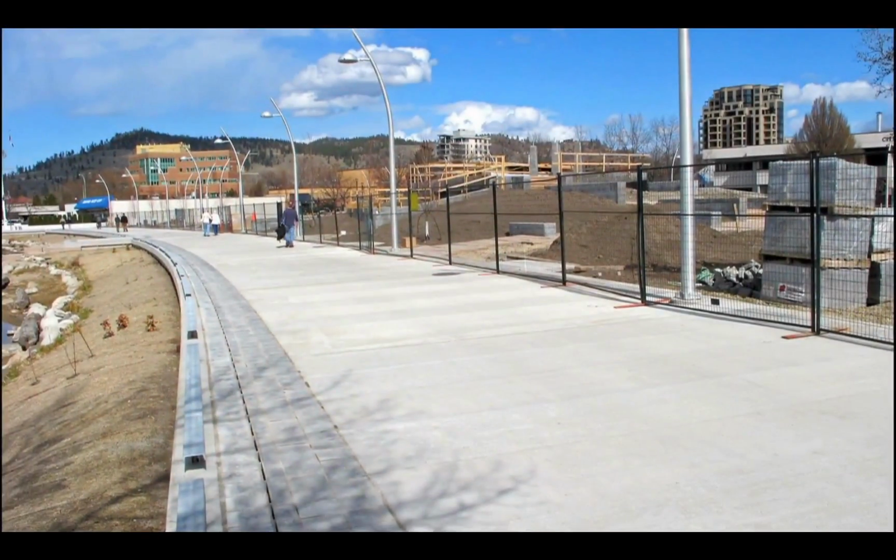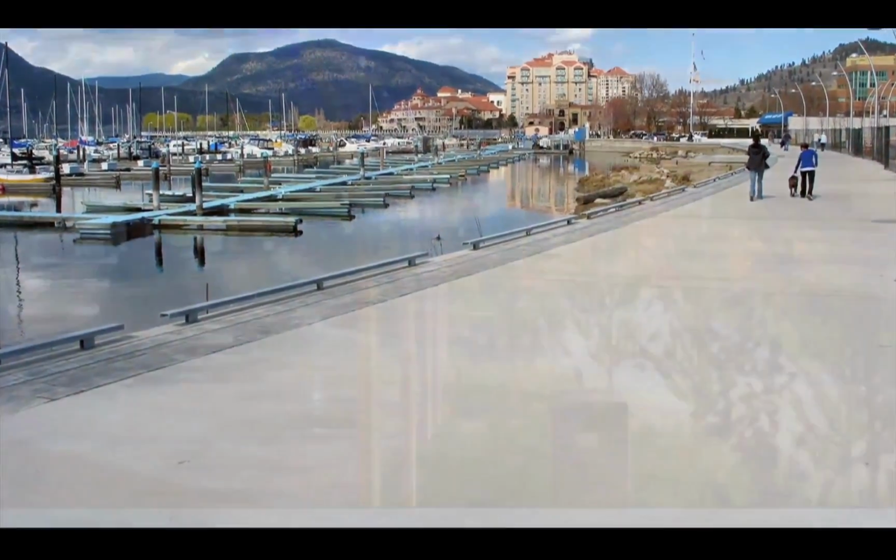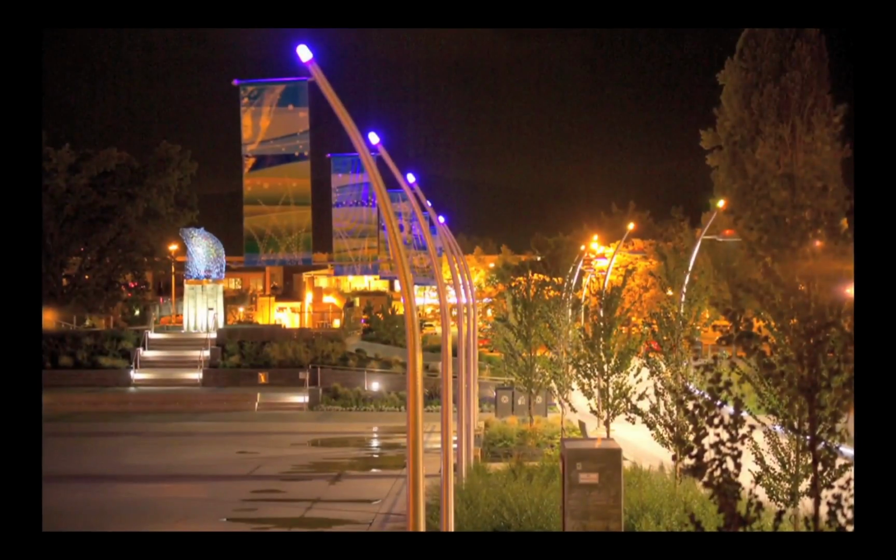Here it is when it's under construction. You can see the waterfront off to the left. You can see the promenade there. And you can see they're building the plaza off to the right. So that's during the construction. Just a great example of what you can do in a northern climate, no less.